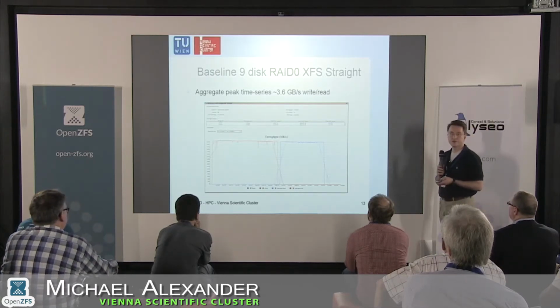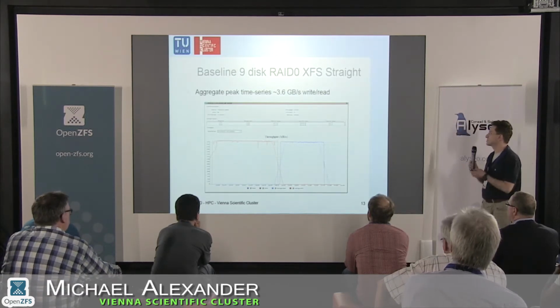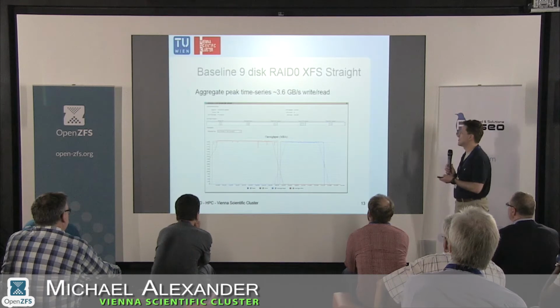What you can get over InfiniBand QDR. So the 3.6 might have some cache effect in there. This is very high.